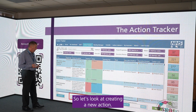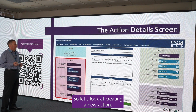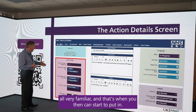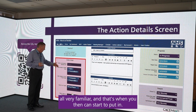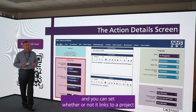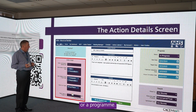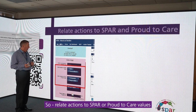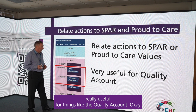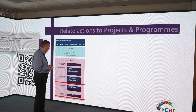So let's look at creating a new action. Again, it takes you to the details screen, and very familiar, and that's when you then can start to put in, it relates to this SPA value, it relates to Proud to Care, and you can set whether or not it links to a project or a program. So, relate actions to SPA or Proud to Care values, really useful for things like the quality account, okay?